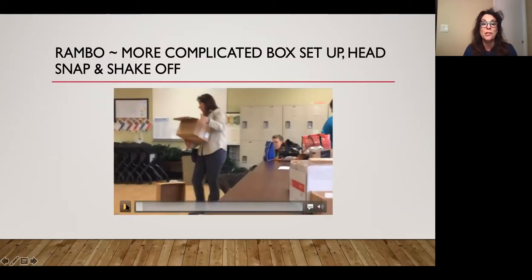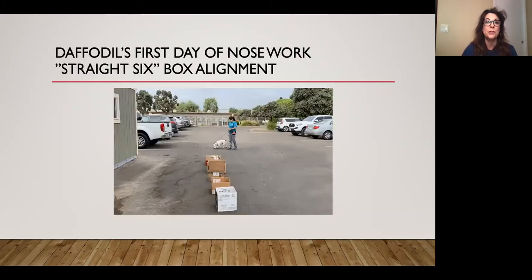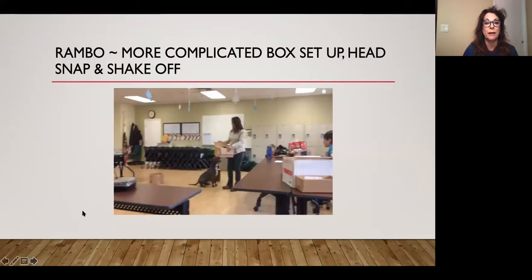So the dog actually, there was a treat still hidden, and you saw him continue to work the box, but the volunteer took the box away a little bit quickly. So I just want to play that again for you.